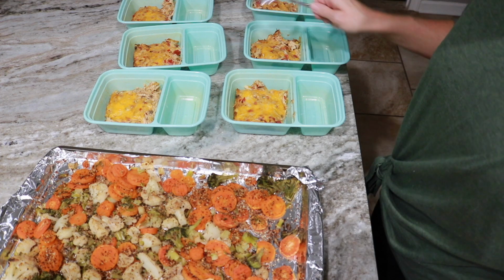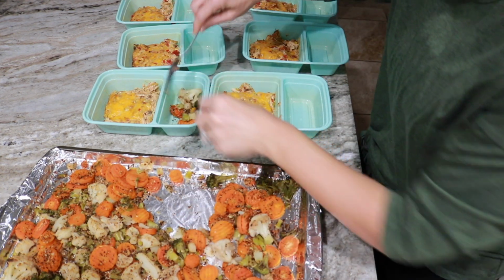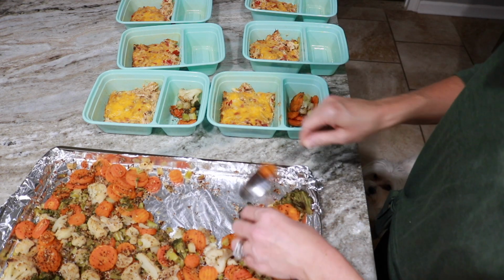Okay, got all those divided, so now we are just going to divide the veggies between all 6 containers, and we will have this meal wrapped up.